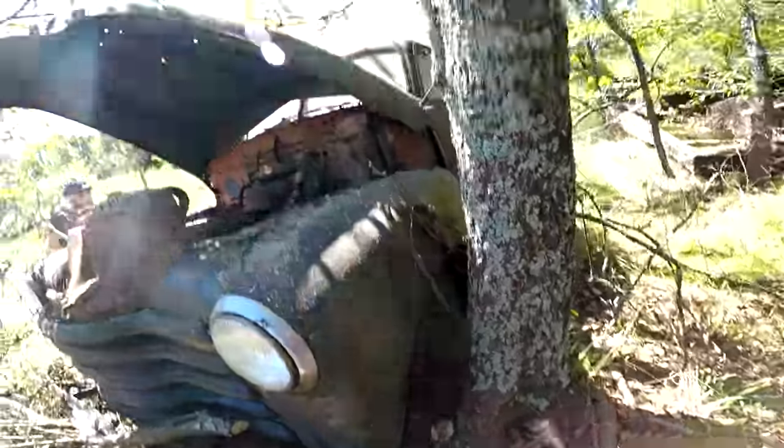You tipped it right forward just a hair. Right there's it. But you need to be down about 3 more inches. I knew this was going to happen. Yeah, I don't see that working.